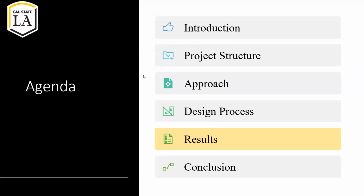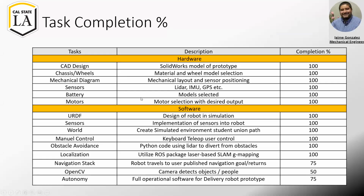Here we will go over the results of the project. Overall, the results we have seen in the design process for the simulation that has been presented already, along with our computer vision. Here's a table basically going over much of the stuff in the presentation. The hardware portion is just the simulated portion or the design portion. Of course, we didn't use any actual hardware components due to the pandemic.